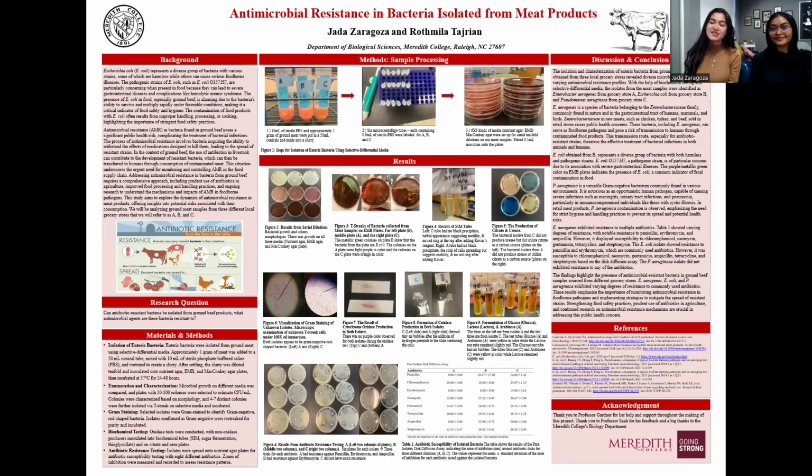We did our research project on antimicrobial resistance in bacteria isolated from meat products, specifically on ground beef. So you might be wondering, what is antimicrobial resistance? Antimicrobial resistance is basically us humans. We tend to get sick quite often in our lifetime, along with animals. They also get sick quite often in their lifetime.